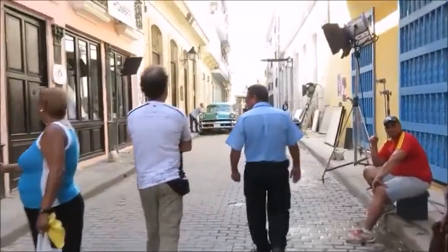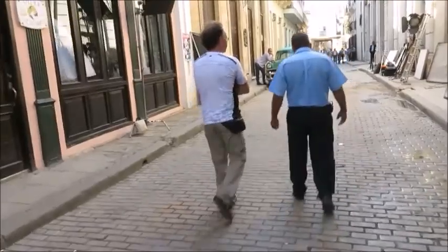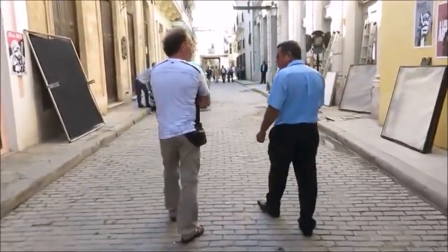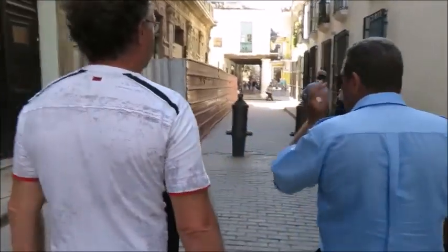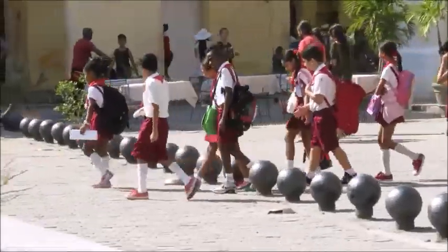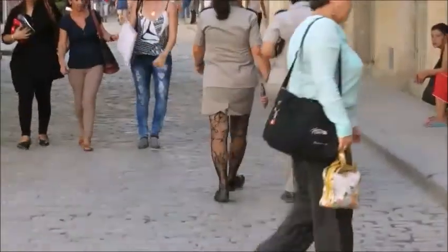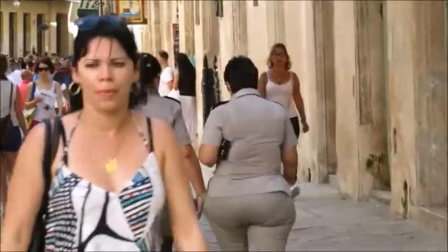A little cool fact about our tour guide is that he was a guerrilla fighter back in the day, and he served with the Cuban army in Angola. He's telling us that it's mandatory for people to serve in the military for 3 years. There's some school kids wearing their uniforms. A lot of the official women here wear skirts with fishnet stockings.